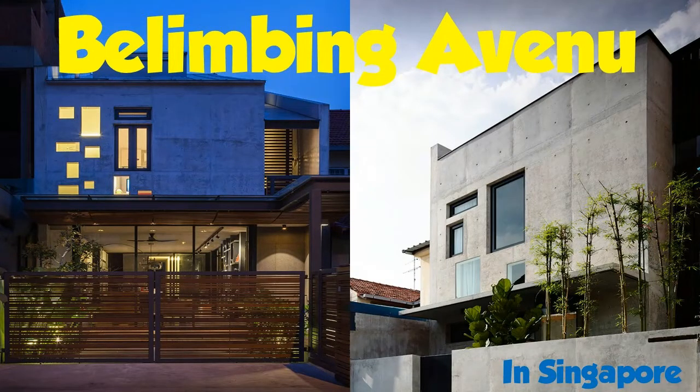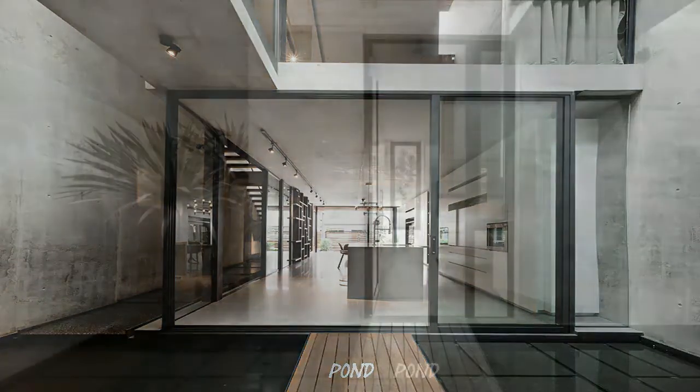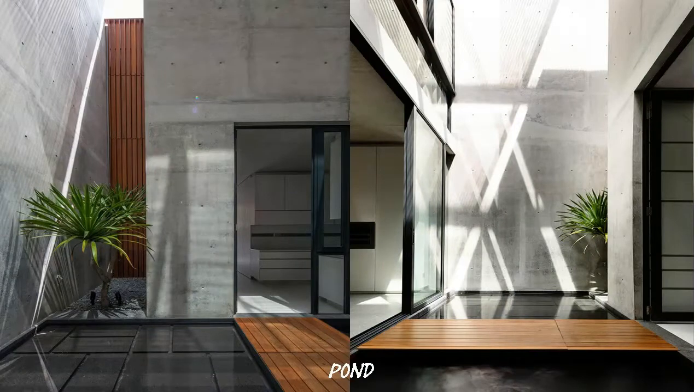Welcome to Belimbing Avenue. A light well with a reflecting pool divides this intermediate terrace house into two blocks. The light well is covered at the top with a glass and timber trellis, providing shelter from the rain and yet still allowing light and ventilation to pass through the entire house. The staircase runs along the side, and underneath it is a gently cascading water feature which feeds into the pool.